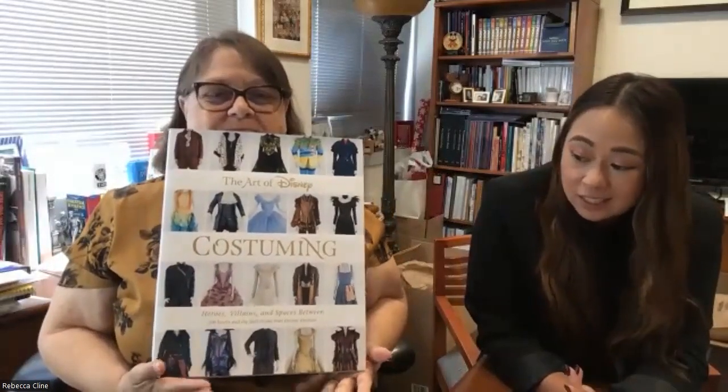I mean, we have a book. We have a book, right? It's an opportunity to look very closely at all of the costumes and appreciate the details that these designers really thought to include in these beautiful pieces. Yeah, shameless plug. It's on Amazon. The Art of Disney Costuming, from the Walt Disney Archives. It's a book that we wrote, based on the Heroes and Villains exhibit. It's the spaces in between, and most of the costumes in the exhibit are in the book.